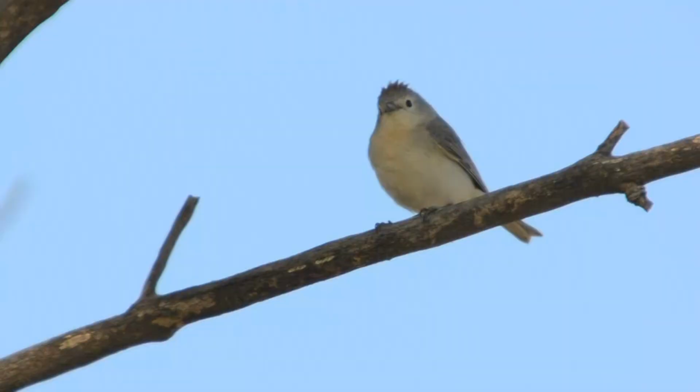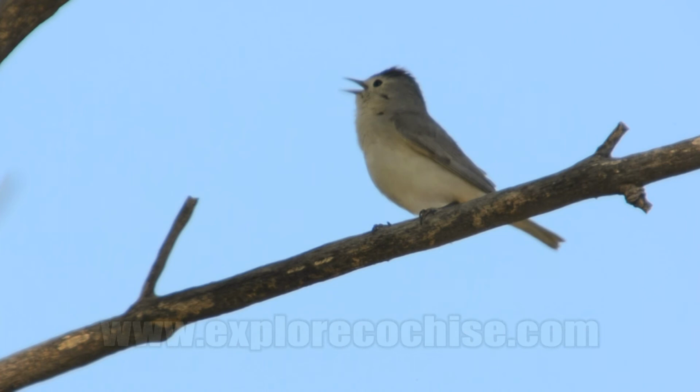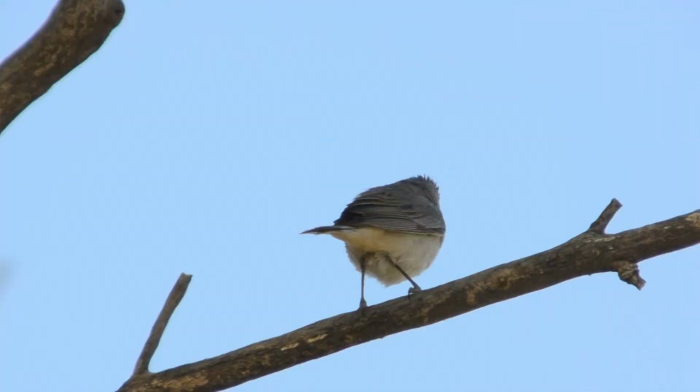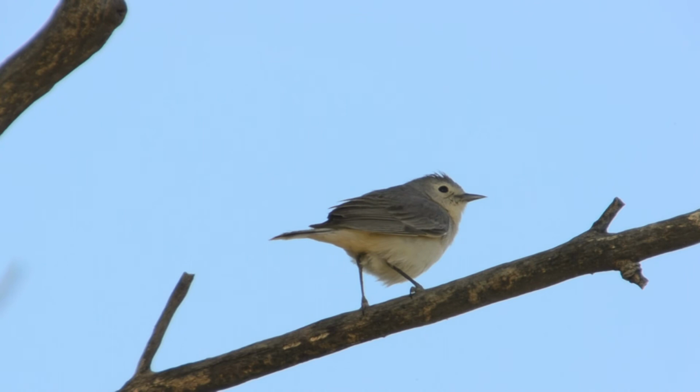One of the specialty, albeit drab, warblers of the southwestern United States is the Lucy's warbler, and we've got one calling on territory behind us here. This bird is one of only two species of warblers in the United States that nest in cavities in trees. The Lucy's warbler, and the other species being the prothonotary warbler. A very cool drab warbler of the southwest, a drab warbler but with a beautiful voice, the Lucy's warbler.